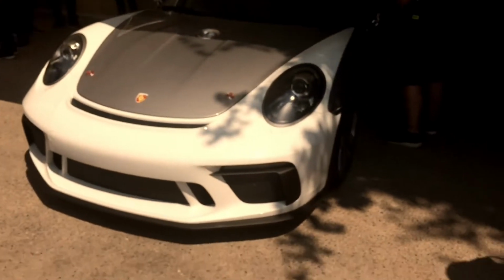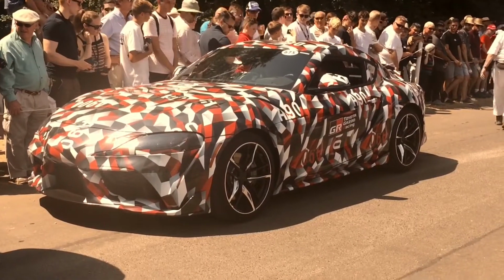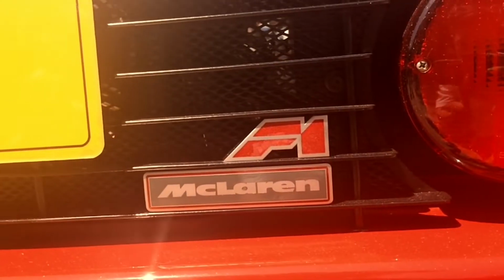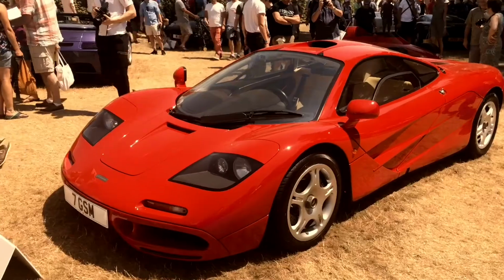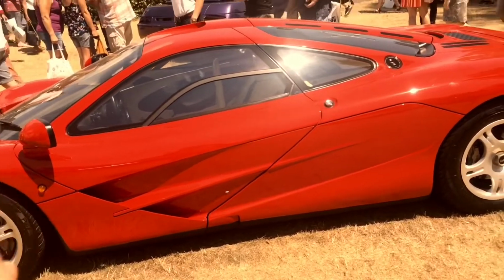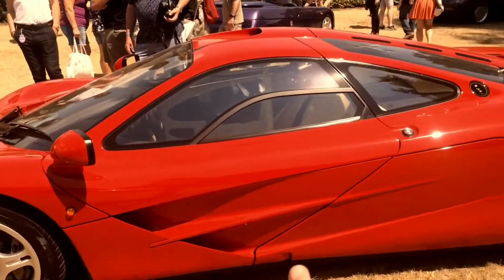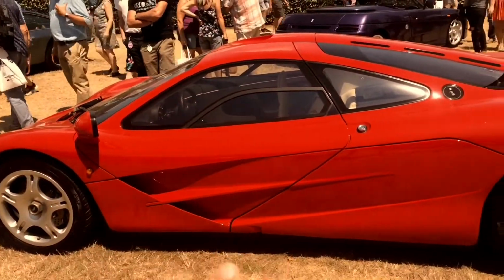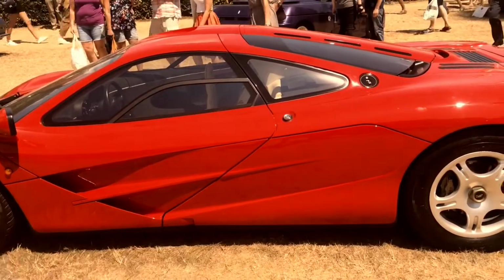There's a new concept for a 911 Speedster. Oh my god, and look at that, the McLaren F1. For those who don't know what this is, it was made from 1993 onwards. This was the fastest production car ever made until 2005, I believe. It's got 3 seats, with the driver in the centre. The engine bay is covered in 24 karat gold, and it's £20 million.